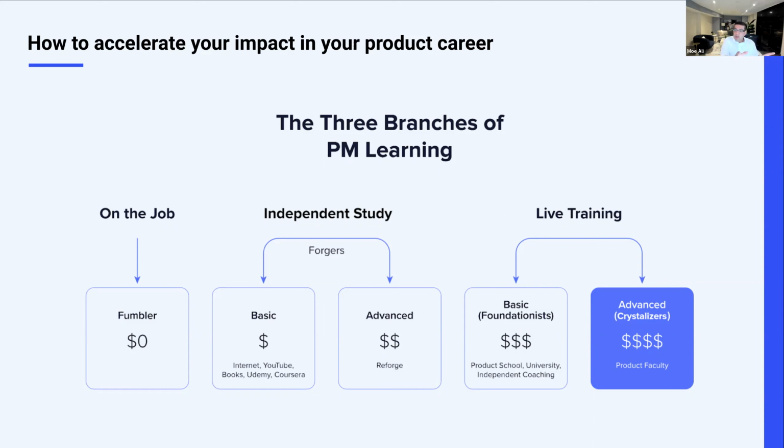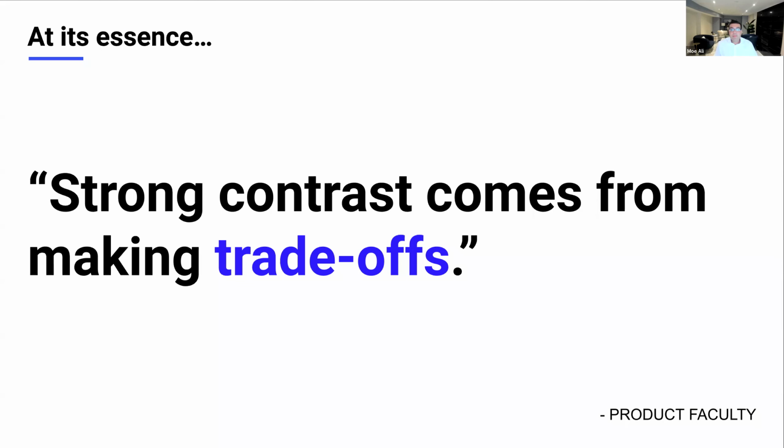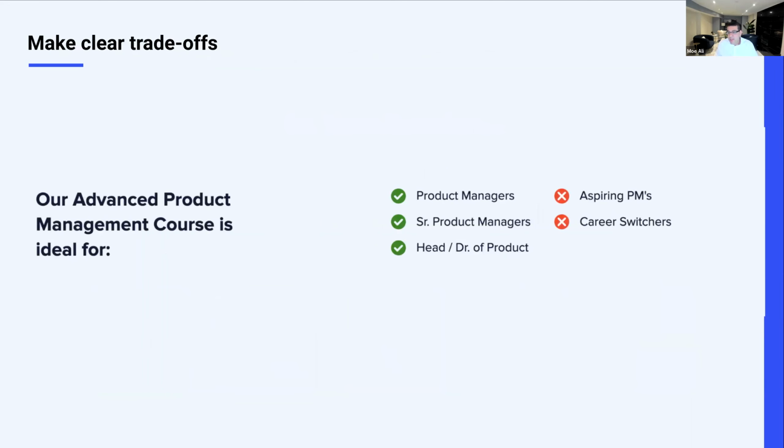So you can see here how we have created a contrast in the market. We are the only ones who offer advanced training, right? So that's just another example of how you create a contrast. And instead of competing, you have to contrast, otherwise you're going to lose. And what that means for us is we accept some people, we don't accept others. The trade-off that we make is we don't work with aspiring PMs. We don't work with folks looking to land a job. We only work with you if you have a PM job already. So that's a little bit about a contrast and example, and happy to take questions here.